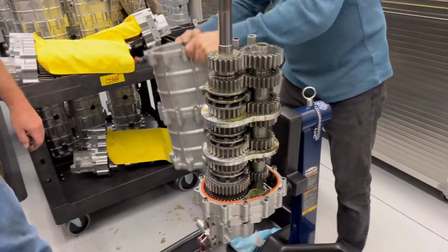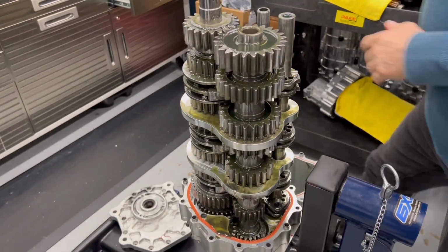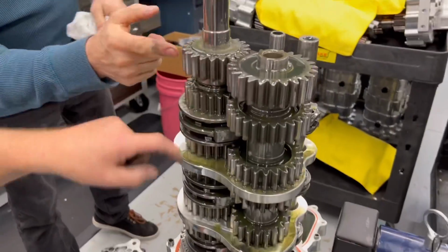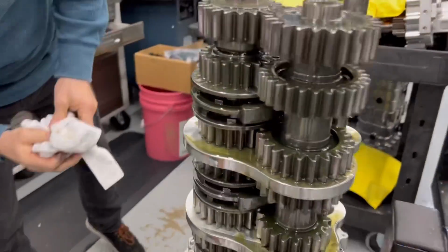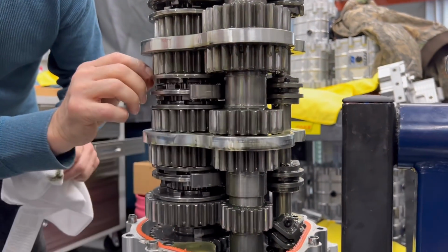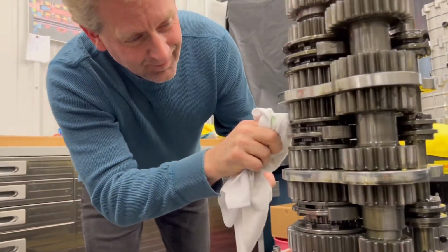Holy cow. That's a lot of gears right there, huh? 7 gear sets. You have your first through sixth, and then your head set, which is like a drop gear. Nope. See here, it's close. Man, how in the heck did you come up with this, Rick? It's like a mad scientist, huh?